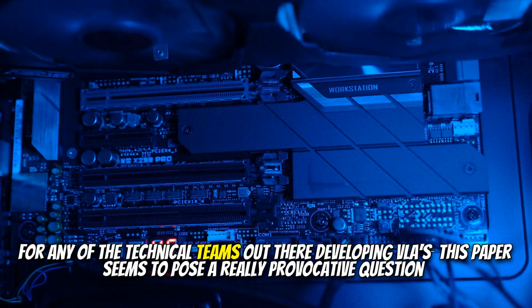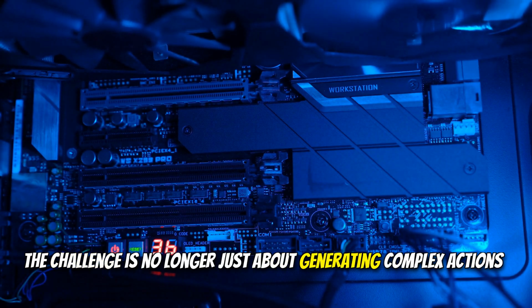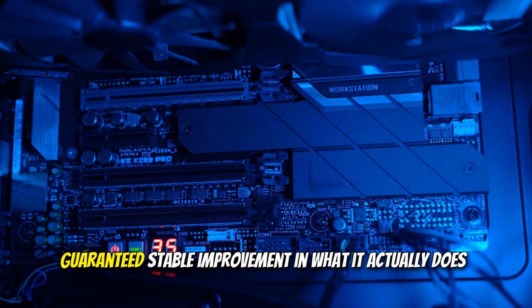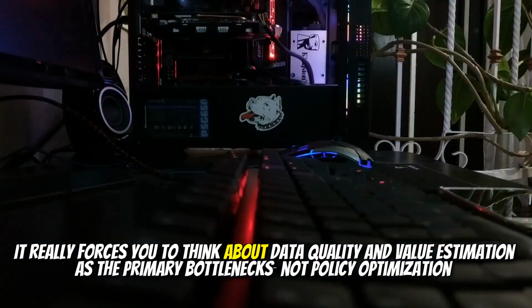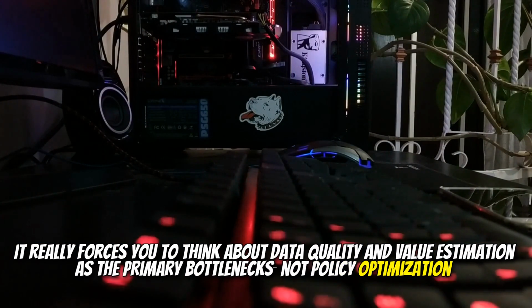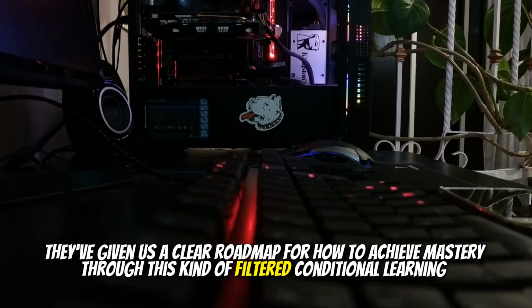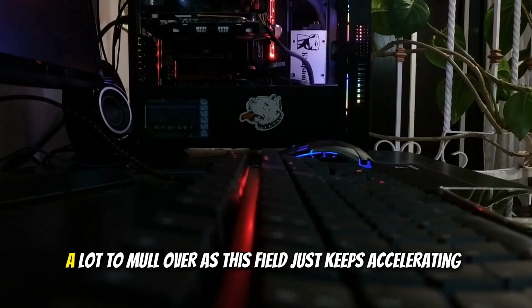For any of the technical teams out there developing VLAs, this paper seems to pose a really provocative question. The challenge is no longer just about generating complex actions. It's about how you can effectively convert reliable value estimates, your knowledge of what the robot should have done, into a guaranteed stable improvement in what it actually does. It really forces you to think about data quality and value estimation as the primary bottlenecks, not policy optimization. They've given us a clear roadmap for how to achieve mastery through this kind of filtered conditional learning. A lot to mull over as this field just keeps accelerating.